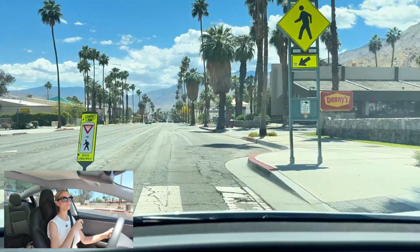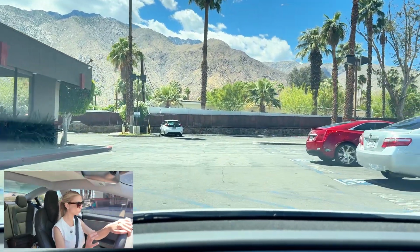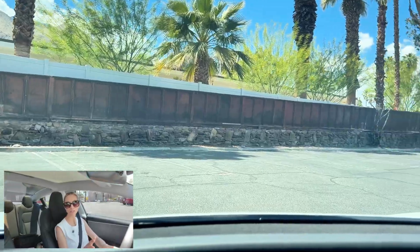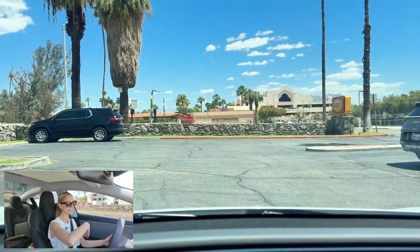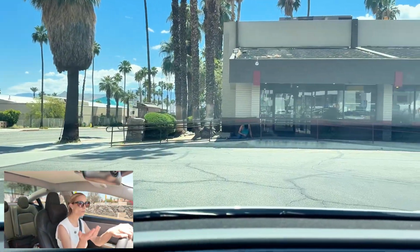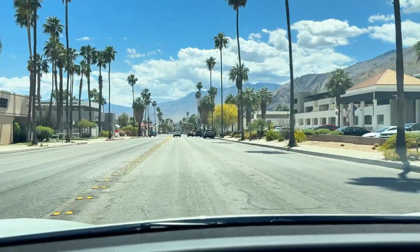I used to come here back in the day when BB would hold his Halloween parties. God rest his soul. He was a promoter out here, and he would hold all of these parties throughout the desert. It'd be themed parties, New Year's Eve, Halloween, parties like that. Be done by like 1:30, 2 a.m. And then everyone would go to either the IHOP, which is now closed, unfortunately, or this Denny's, because this Denny's is a 24-hour Denny's.